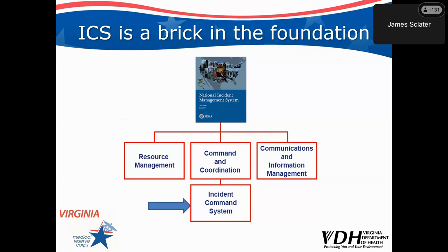NIMS, when you break it out, has a couple of different components. You have resource management, you have command and coordination, which you heard mentioned in the video, and you have communication and information management. Directly under command and coordination is the incident command system, because the incident commander controls the incident or the response to it, and the incident command system falls under that. That's how everything can be delineated and delegated.